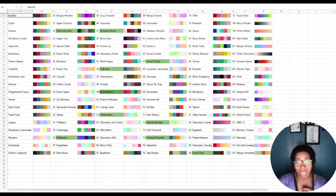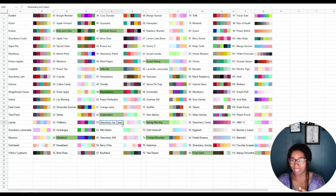Today we're going to be looking at 53, Strawberry Ice Cream. Another nice pastel type character, which is a very similar color palette to the last character that I got caught up on, so hopefully this one doesn't snag me.